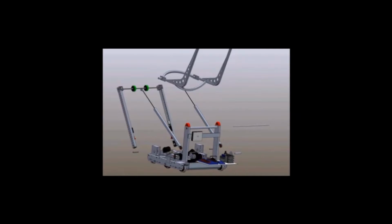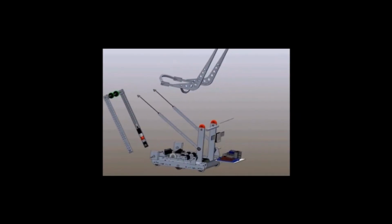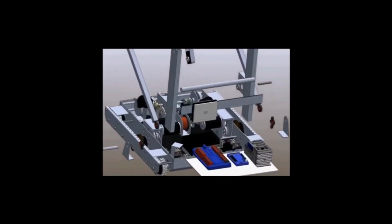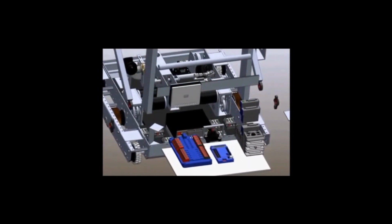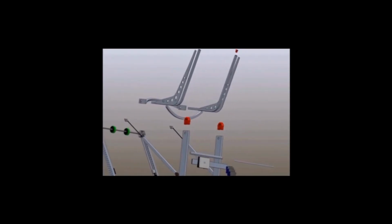The great benefit of SolidWorks came from our ability to model prototypes prior to actually making them. We were able to calculate what would and wouldn't work without wasting valuable time and resources building prototypes. When we did finally decide on a design, we made it first in SolidWorks and then started construction.